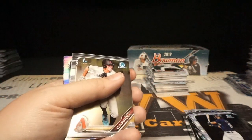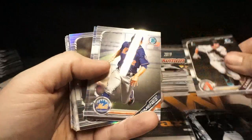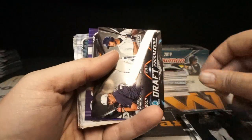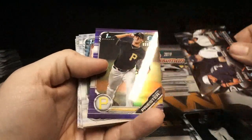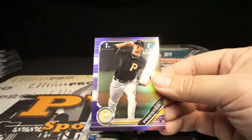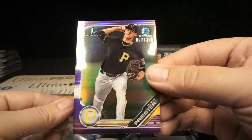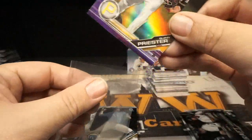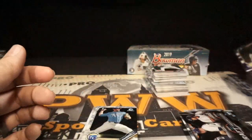Paper over there. Give me a cutter. Carroll, Jimenez, Siegler, Victor Mesa. Draft progression for the Tigers. And then a purple, Quinn Priester, numbered to 250. 57 out of 250 to be exact. Going out to Pittsburgh, Victor V. Congratulations, Victor. That's coming to you.